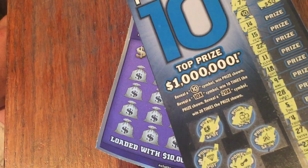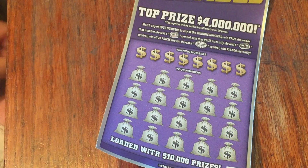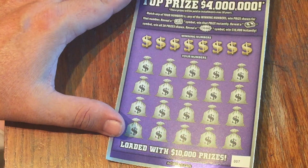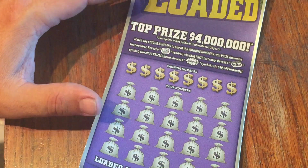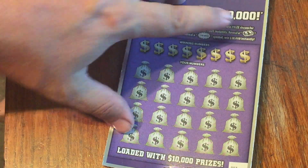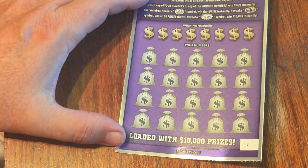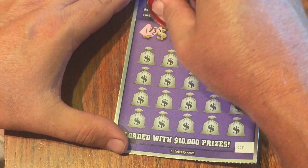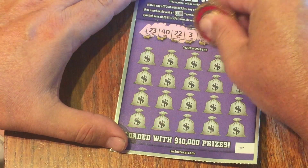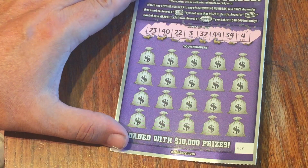I'll go back and look at this one to make sure on that Super 7 book. I could have swore it was a $150 winner. I even argued with the teller at the gas station and told her that she needed to rescan it again. I don't know how in the world I looked at that ticket and figured it being $150. This one we're looking for matching numbers, that roll of cash, a stack of cash for all 20 prizes, or this ticket has a $10,000 burst. I've never seen that on anybody else's tickets, and obviously hadn't seen it on ours. 23, 40, 22, 3, 32, 49, 34, or a 4.